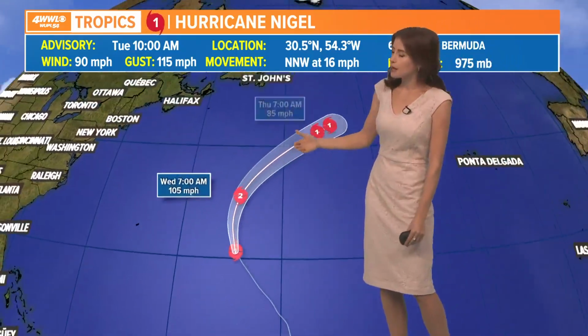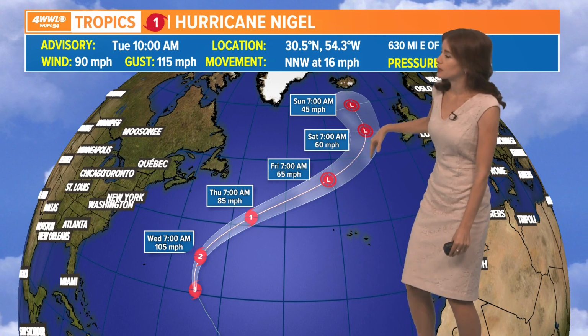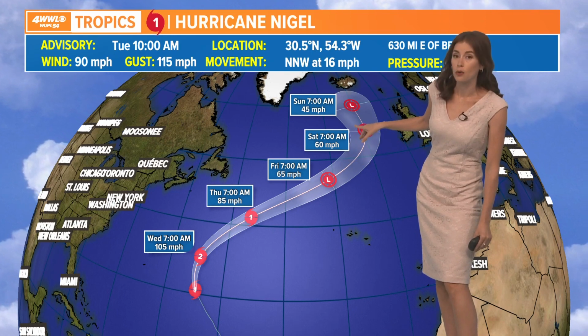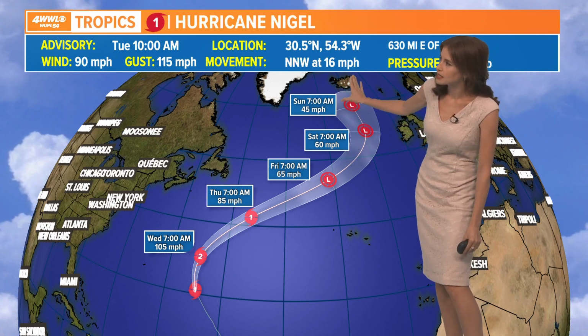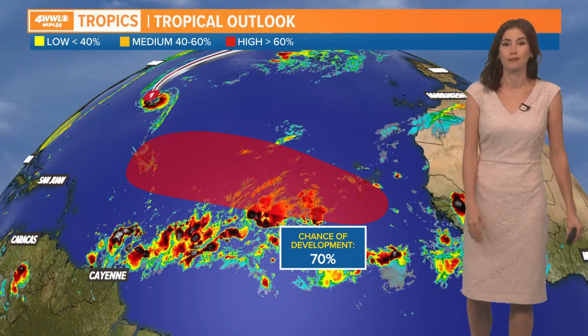Also in the tropics, while we're talking about potential tropical development, we have Hurricane Nigel. It is forecast to strengthen and maybe become a Category 2 pretty quickly, might even become a major hurricane later on. And it will take this kind of swirly pattern out over the northern part of the Atlantic, and it will weaken once it reaches these cooler waters in the northern Atlantic. But eventually it might bring a little storm system maybe toward Iceland, maybe off the coast of Ireland toward Iceland. So kind of interesting to see that. That does happen from time to time.